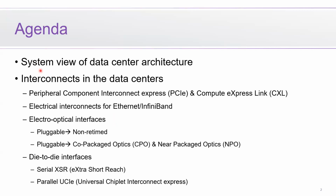We'll start with a system level view of data center architecture. There have been a lot of great presentations here in this conference and previously as well, but just to bring everybody onto the same page, I'll start with the architecture from the system level point of view. Then we will deep dive into different types of interconnect architectures in the data center. There are 2 different types of interconnect I want to first focus on. One is the memory mapped IO type of interconnect, which is PCIe and CXL. I'll always use this abbreviation.